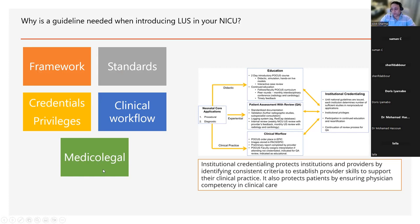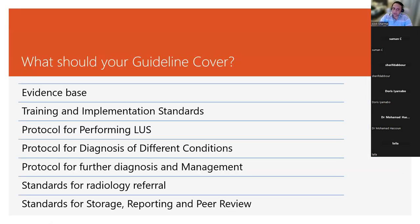And that then flows into the medical legal consequences of, for example, performing a needle thoracentesis, and we're going to discuss some of those aspects. So having a guideline is absolutely essential. Now, what should guidelines on lung ultrasound cover?